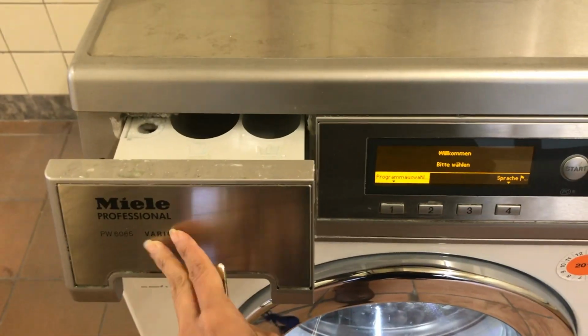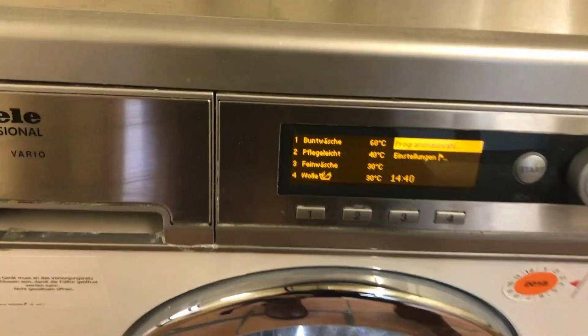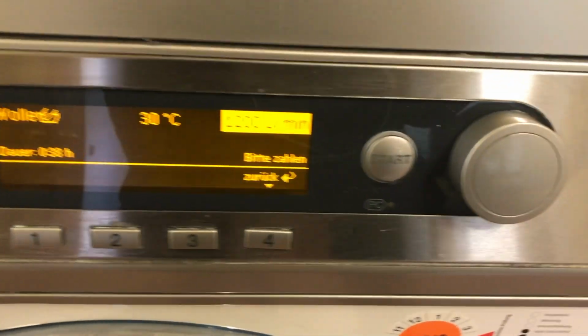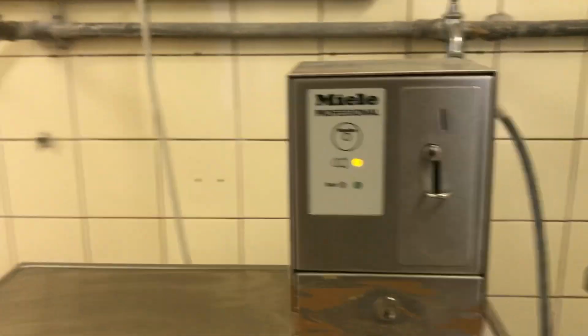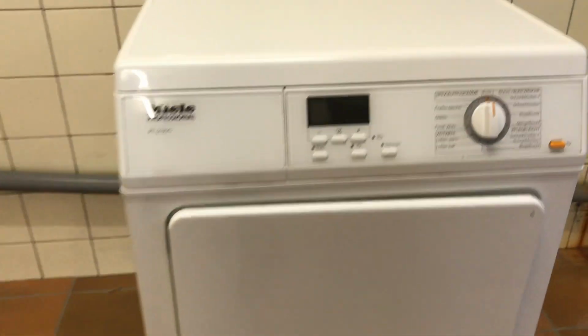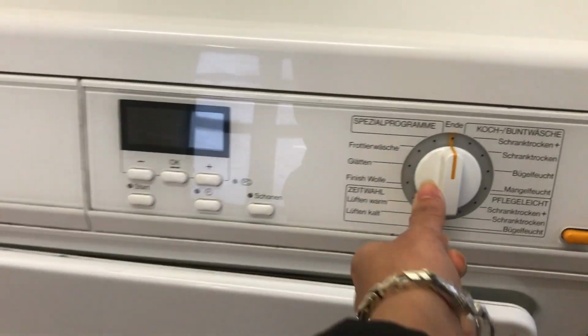So here is where you put the liquid or your powder, and then here you can choose the option. For delicates you want more hand wash and a lower temperature, and then you simply start it. Of course it won't start because I have to insert a coin here so that it can start operating. And it's not a regular coin, so if I'm mentioning coin, it doesn't mean that you have to put in euro. It's a special type of coin that you can get from the office.